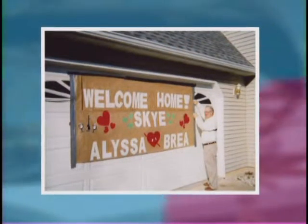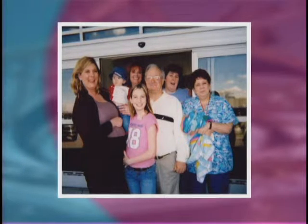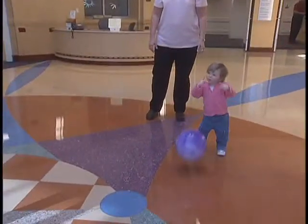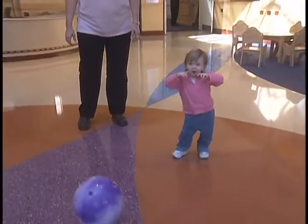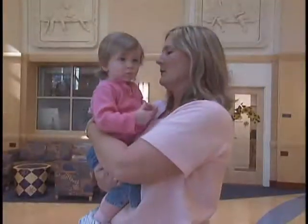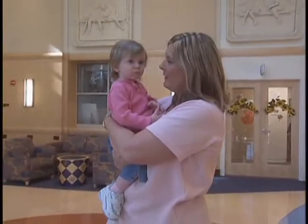My daughter's life was saved by bone marrow transplant from cord blood, giving her a chance to live a perfectly normal life. She's a very happy baby, full of personality, and dances around and plays with her sister. And thank you so much for giving my baby that chance.